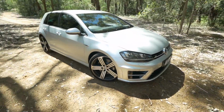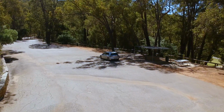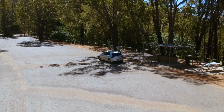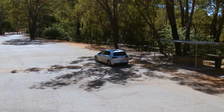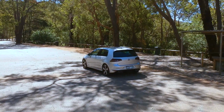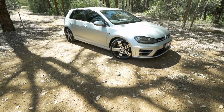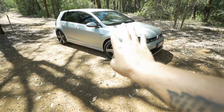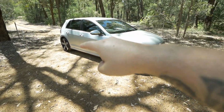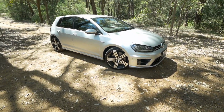Don't let me take anything away from this car. It is a fantastic all-rounder, but that's all it is. I'm not going to talk shit about the car. It's a fantastic car. Drives beautifully. The seats are great. The interior is far better than either the i30N or the Type R, in some places, not all, but I'll get into that. So, on that note, let's hop in and chat some more, shall we?